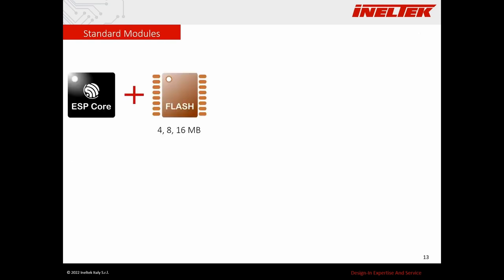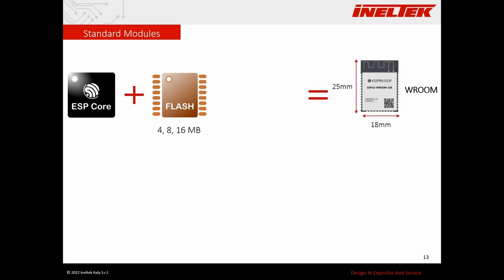Okay, so before diving into a few more details about the cores, let's take a look at the modules. We suggest to use the certified modules, and not the SoCs. In the beginning, Espressif cores didn't have embedded flash, so the module was also a way to have integrated flash. And the standard Espressif modules, which still hold for the ESP32 cores, are the WROOM, in which you have an ESP core plus flash of 4, 8, or 16 megabytes.